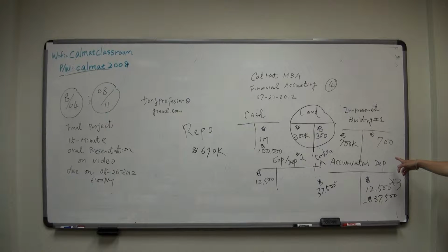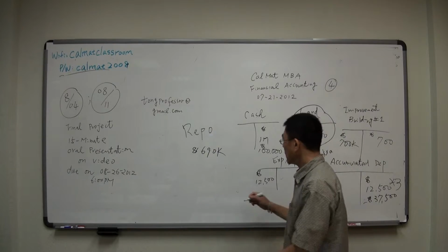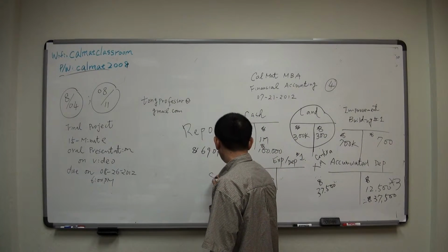So in order to keep everything balanced, you need to have the debit side with the same number, right? Everybody? So 1 million deduct 727,500. So what's the number there? Can you calculate for me? What's the number there?